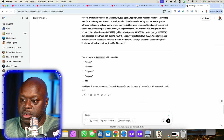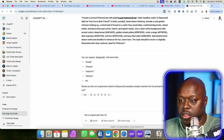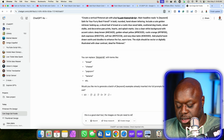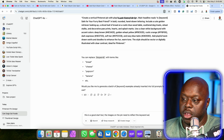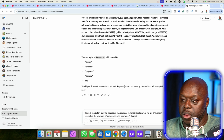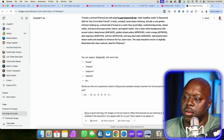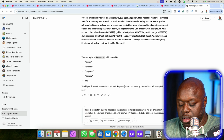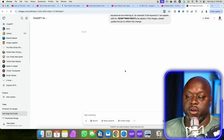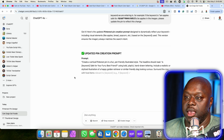We're going to say, this is a good start, but the images on the pin need to reflect the keyword we are entering in. For example, if the keyword is, are apples safe for my pet, there needs to be apples in the image. Please update the pin to reflect this change. Hit enter, and we're going to see what we get. And then we can go back over to ChatGPT once again and see if we can get a better prompt.